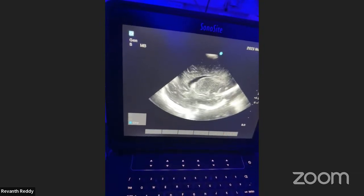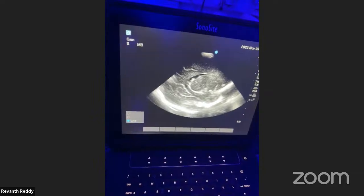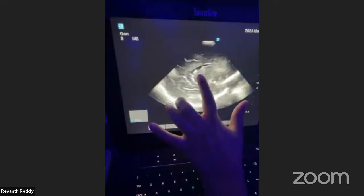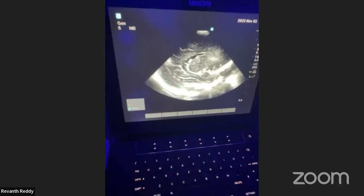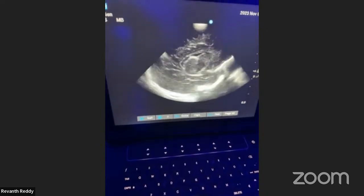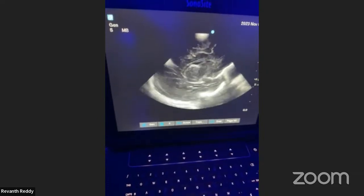So I'll just freeze it. A notch-like structure is seen between the caudate and the thalamus. This is the caudothalamic view. If you see any bleed over there, that notch will be obliterated and you will be seeing a hyperechogenic area. So here you can see now clearly, the notch is clearly seen.